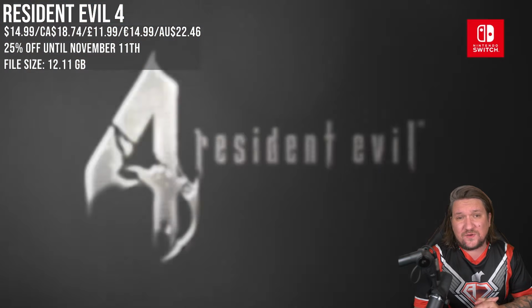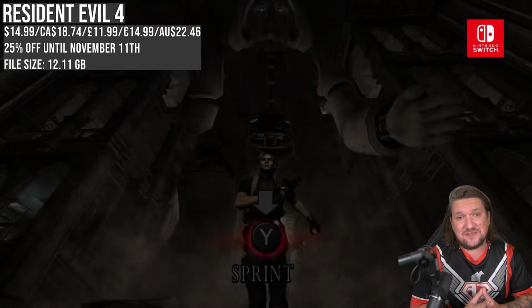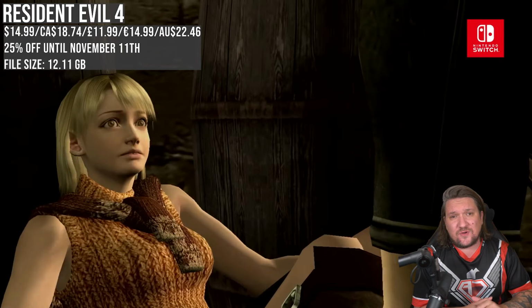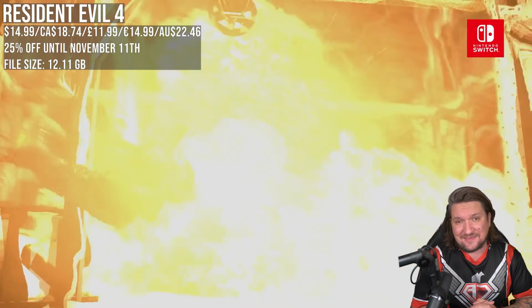Action horror though, this one follows the end of the Umbrella Corporation, and it's a third person piece of genius. Set out though as Leon Kennedy as he attempts to save the president's daughter. It's matching the low price then with 25% off, and it is quality on the go in handhelds.